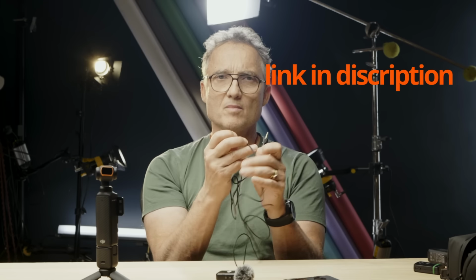Personally, I don't really like the look of this DJI mic stuck on a shirt. I use this Sanken COS-11 lavalier mic, which I already had, but it's really good quality. So I can just plug in the mic into the transmitter, hide this in a pocket or a jacket and put this under a shirt.